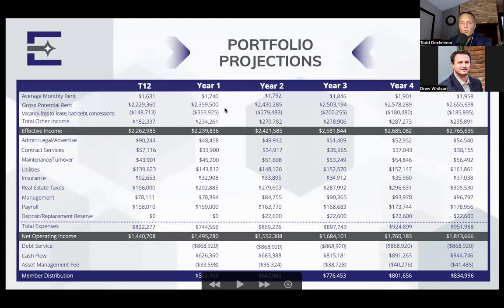The actual interest rate will improve, which means we are actually going to have better cash flow than our projections, if you just look at the debt service here. I don't want to spend a ton of time on this, but this is just our built out pro forma. This is on the portal, and I've got detailed underwriting attached.